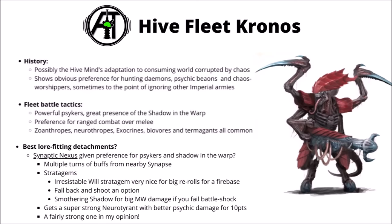With their ranged firepower and their particularly powerful psychers, I feel like the Synaptic Nexus is a fairly good fit for them. Maybe not perfect, as some of its synapse buffs are quite good for getting into combat as opposed to shooting, but it definitely encourages a whole bunch of Alpha Leader psyker bugs, and a bunch of other things seem to fit the theme really quite well.